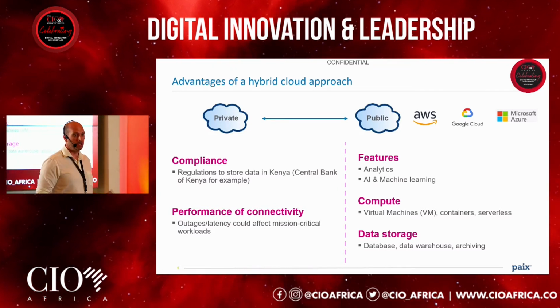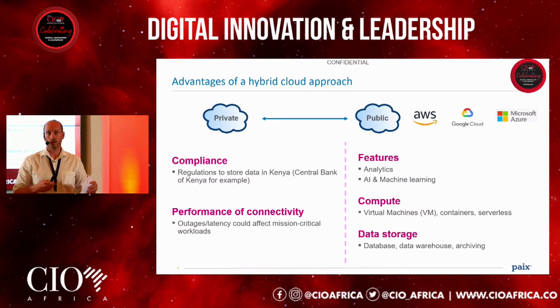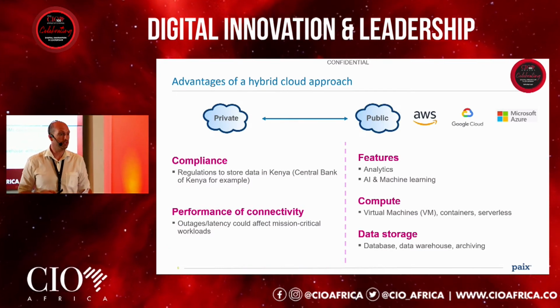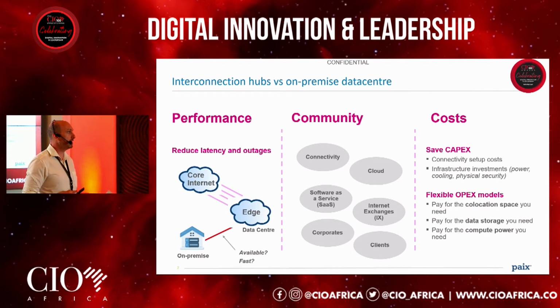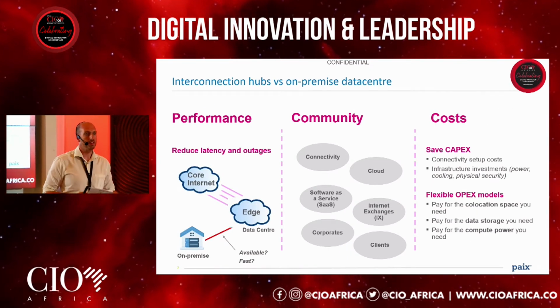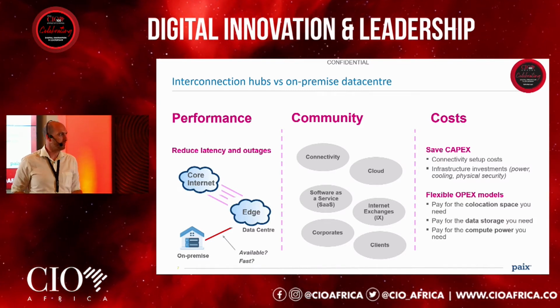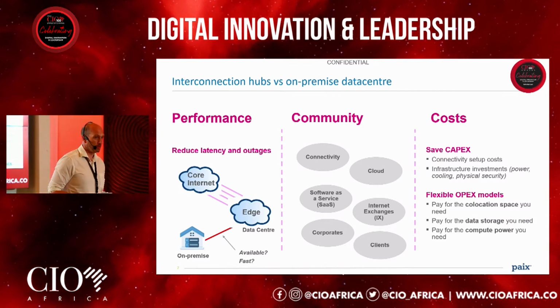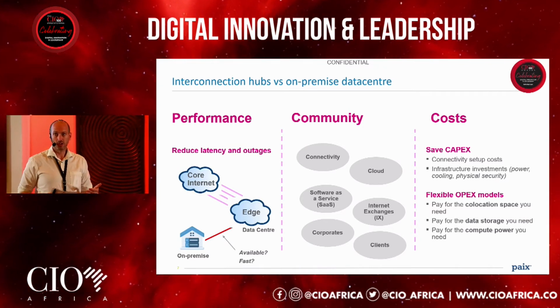So this hybrid cloud infrastructure, you can run it on-prem, you can run it in a data center. It would work the same way, but there are also a few advantages to being directly in an interconnection hub, which is most of the time a data center. So performance is another aspect.